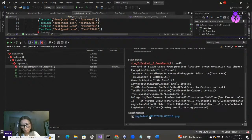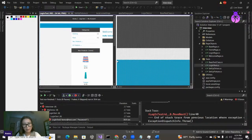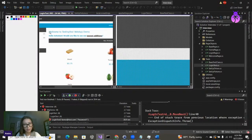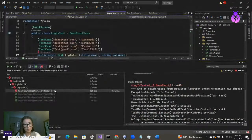And here, because on the teardown we added the code to take a screenshot and then attached it to the test context, now we can click on it, and it will help with troubleshooting. So we can see, oh, it failed here. Oh, it actually says "Welcome to testing." Yes, there are no three dots. This will help us with troubleshooting.